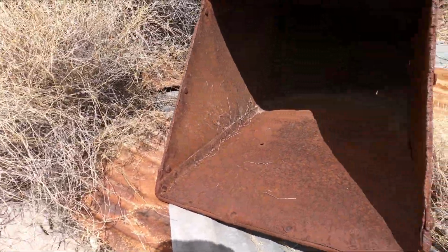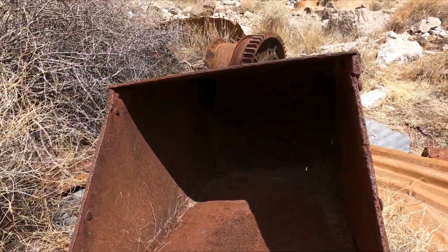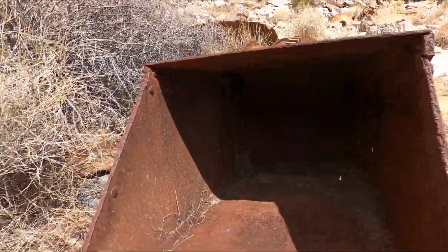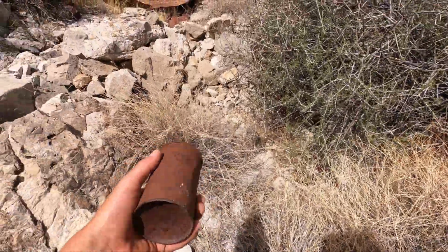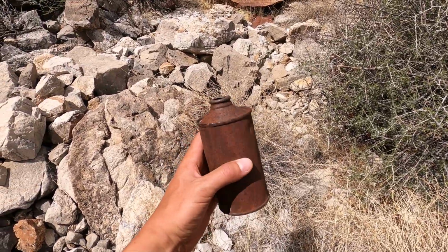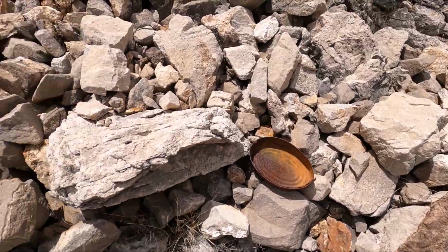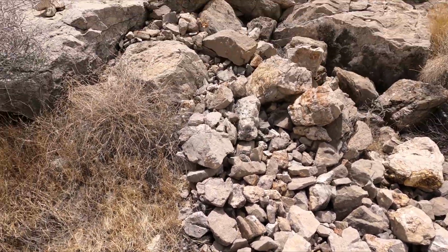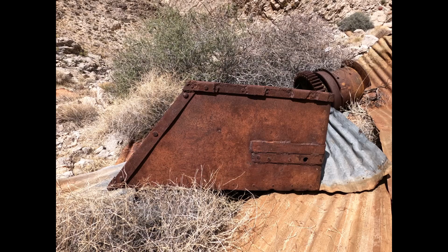But yeah, this is just amazing how all of this stuff is still here. So there's the mouth of the skip car. And there is just still more stuff all around here. Right here we got a cone top beer can dating back to probably the 1930s. There's a sardine can, a bunch of cans, and we'll be headed up there right now.